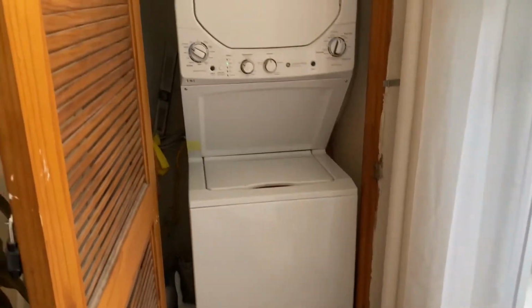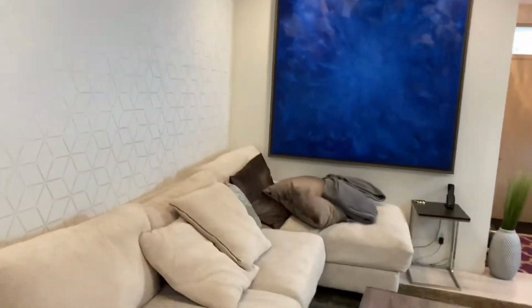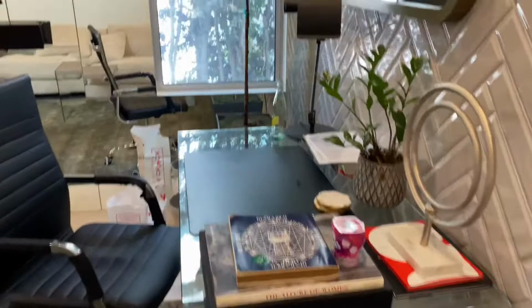So while we're cleaning, we're washing the stuff. So meron silang washer and dryer. So we're washing the sheets right now. Tapos mamaya pagkatapos ibabalik. So here's the living room. Ang laki ng living room nila. So this is the studio. Office area. Ayan. Laki ng big screen TV.